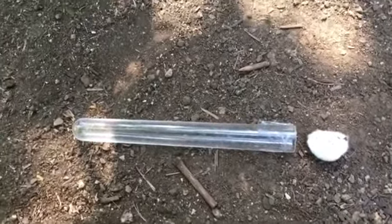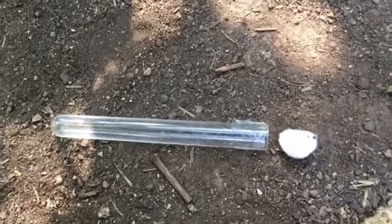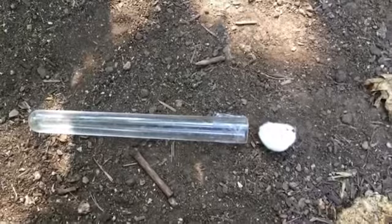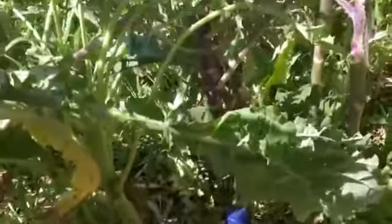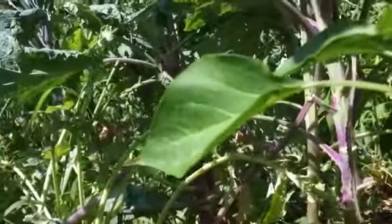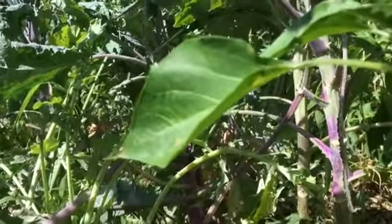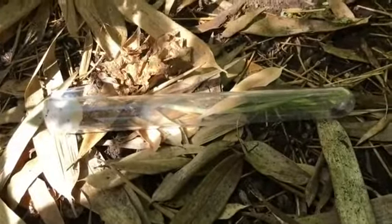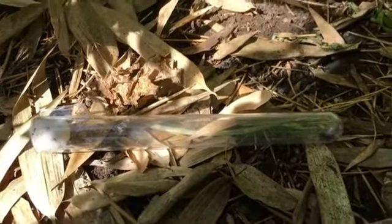I want to catch one of these ants. So, I have a test tube and a cotton ball. And now I'm in the vegetable garden and I am going to look for these ants by searching through the leaf litter. So now I've caught one of these ants in a test tube and blocked it off with a cotton ball so that the ant can't get out.